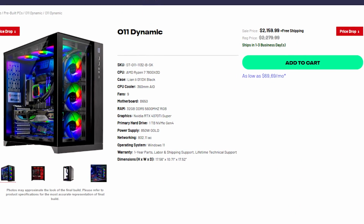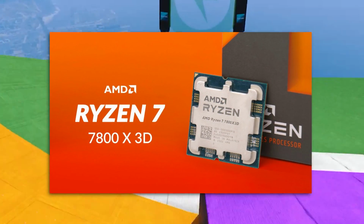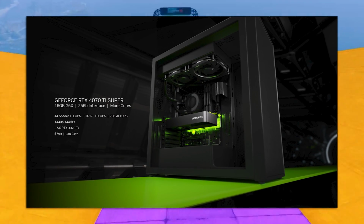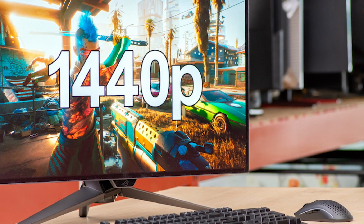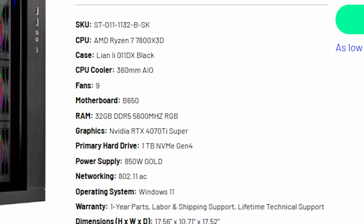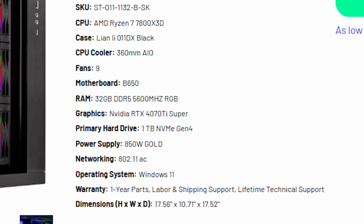Then if you have more money to spend and you want to play at 4K resolution, I recommend you getting the O11 Dynamic from Skytech with the Ryzen 7 7800X3D, which is the fastest CPU in the entire market when it comes to gaming performance. And then you pair it with the RTX 4070 Ti Super, which is both a 1440p beast and also very capable of 4K resolution gaming. Here you get 32 gigs of DDR5 memory, so you do not need to upgrade the memory like the Omen 40L if you want to do streaming while having a bunch of tabs opened.